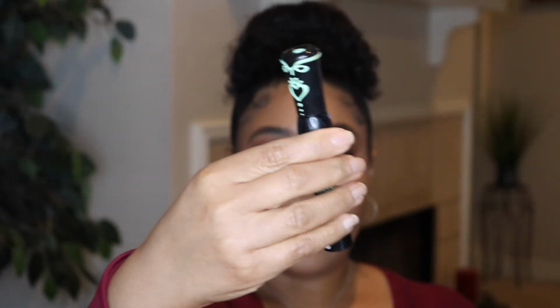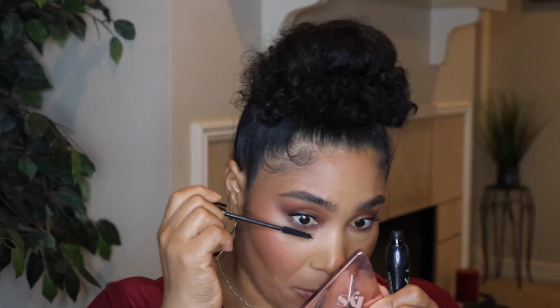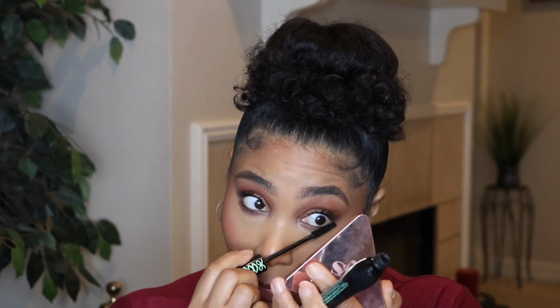So I'm going to use my same Essence Lash Princess on my bottom lashes. I probably should have primed my bottom lashes so they can look a little more voluptuous, or have a little more volume, but this will work. I'm just adding a little bit more to my top. Let me stop before I get mascara all over my eyes and I'm gonna be upset.